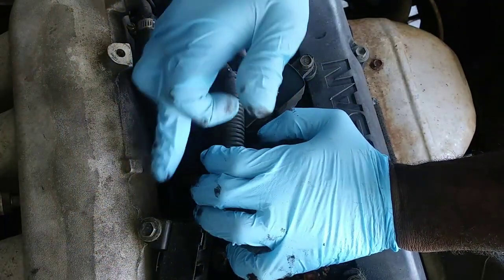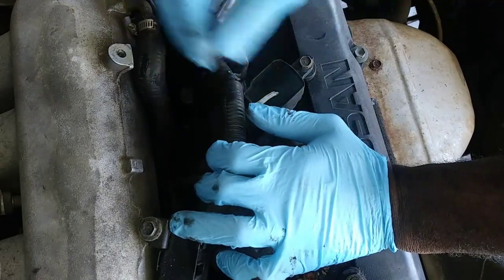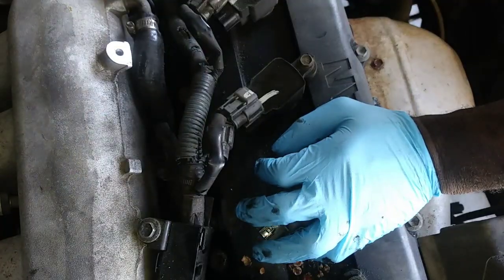There's a 10mm bolt here, 10mm bolt here, supporting this wiring harness. I'm just gonna pull that off, and we'll be able to look at the PCV valve a lot better.